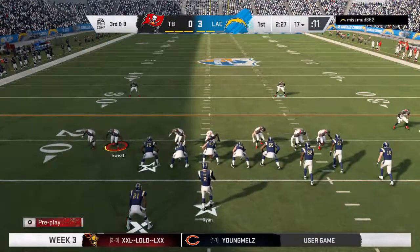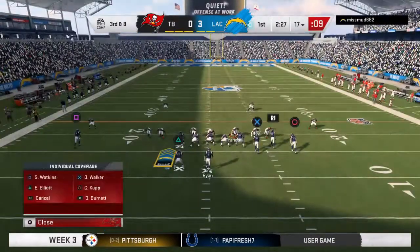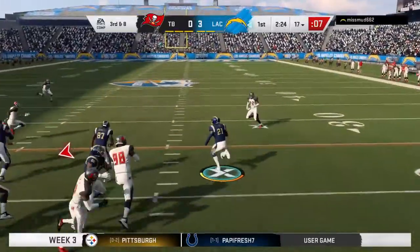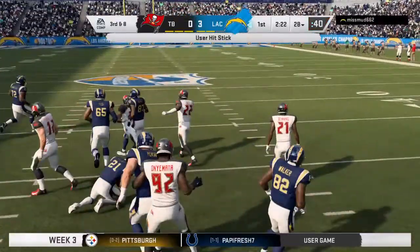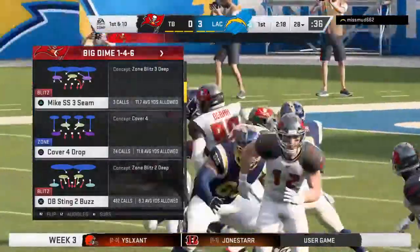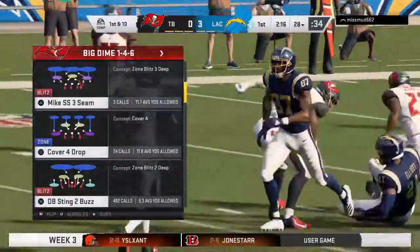So the failure to connect on 2nd down, that leaves them staring up here at a 3rd and 8. Out of the gun, it's Elliott. And an alley to run. And he works it across the 25 before being tackled. It'll go as a gain of 11 and a Charger first.